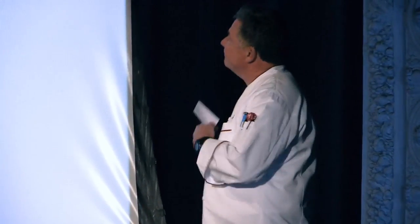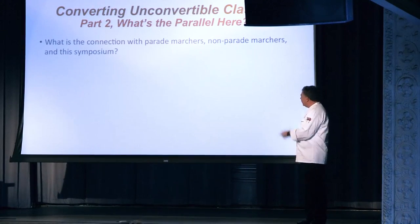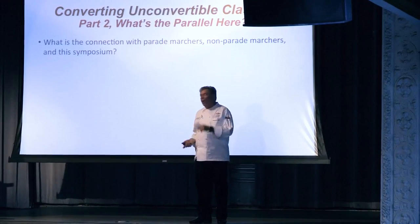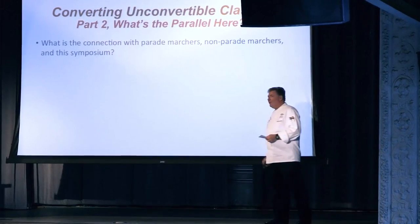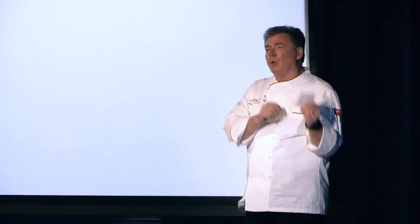So anyway, what is the parallel here? Get on with it, Mr. Lamb. What is the connection with parade marchers, non-parade marchers, and this symposium? Before I got up here and looked out over there, I couldn't tell who was a parade marcher and who was a parade watcher. Well, the truth of the matter, ladies and gentlemen, is that's the same with our students. They've got certain personality traits that we don't know.